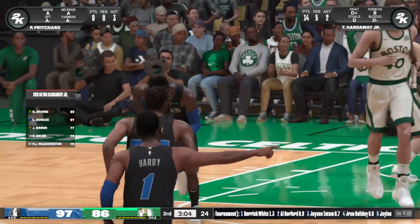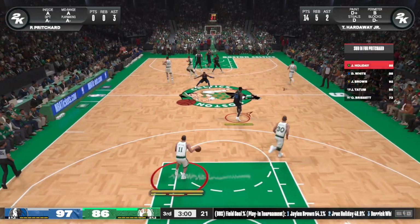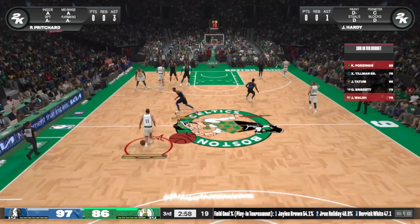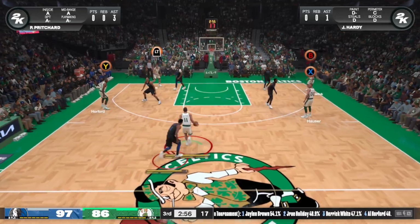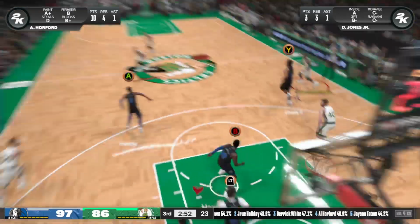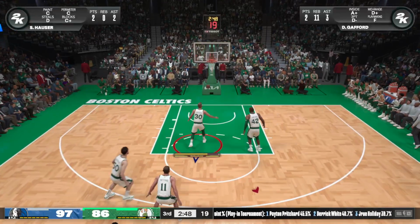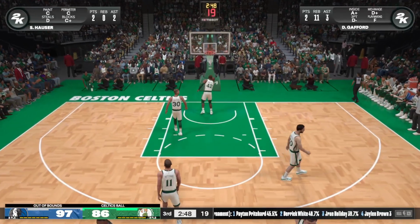It's good. Hardaway has got 14. They're taking it right into the teeth of the defense, and it's a defense that's starting to look frustrated. That's the kind of aggression you want to see when you've got a team on the ropes. Horford, no. Up. Mavericks leading by 11. And it's out of bounds. The Celtics will take it the other way.